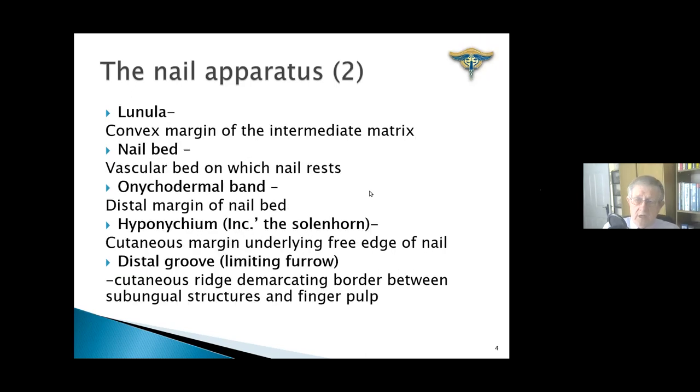Then you have the lunula. You can obviously spot the link to the word luna, because it's the crescent-shaped section at the bottom of the nail that you can normally see, which is the convex margin of the intermediate matrix of the nail. And then you have the nail bed, which is the vascular bed upon which the nail rests.